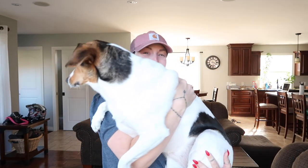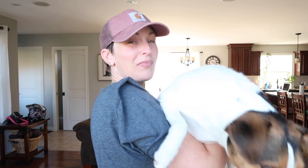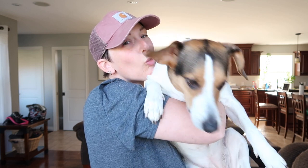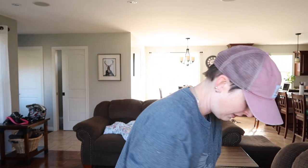I have a special someone that's being difficult. Say hello to the outside. Oh my goodness, Molly. She generally does not like the camera, but I don't think she even realizes it's there. Ugh, you're so heavy. Gosh, she's only 40 pounds. But she's a heavy 40 pounds when she doesn't want to be picked up.